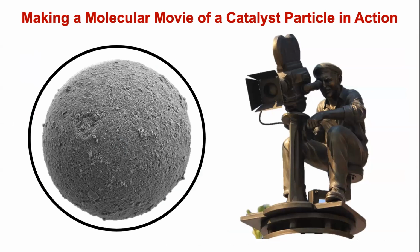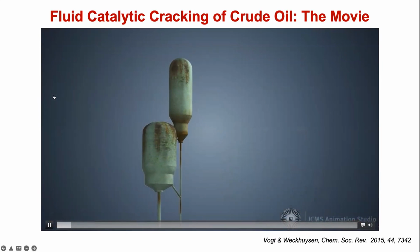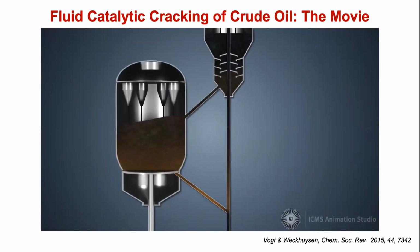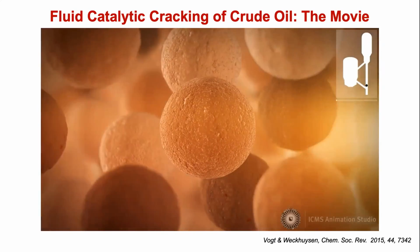But to justify that, now I want to go towards the molecular movie. Here you see this man, and he is making the movie. I will show you a movie which we made years ago. Now you see the process of fluid catalytic cracking. You see the reactor, two reactors, and they go into the riser. Now we zoom in on the catalyst particle. We know these spheres, I just showed them, and here is the sphere. Wow, this is the catalyst.